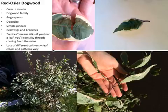Sericea means silk, so if you tear it, you'll see little silky threads coming from the veins, which is kind of neat. There's lots of different cultivars of this one, and the leaf colors and patterns may vary. This is one from my yard, so it's got a white margin with a green middle. This one is native to Utah, so you can find it up in the mountains, but you won't see it like this. It'll be all green.